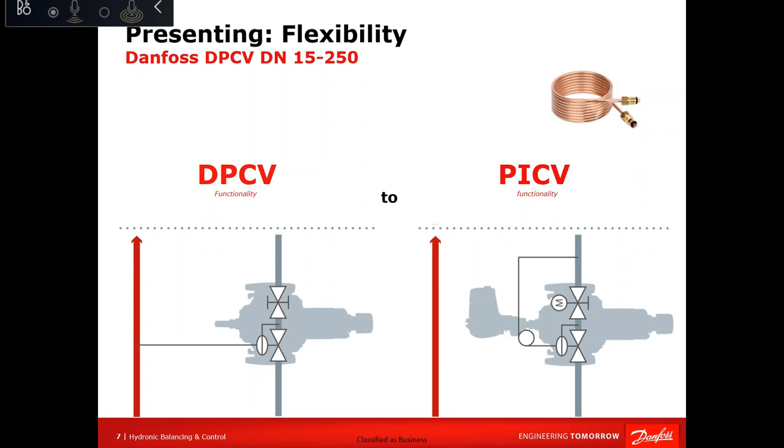Another example where this DPCV is useful or functional. Let's say you have a small shop, or even bigger, it's okay, both cases. But the tenant decided to use only one single unit. He can just pull the impulse tube from the supply line and put it after a two-way valve, and he will get a PICV. Which means the same DPCV, if used on a single unit, air handling unit, or FCUs on a small area, can be changed into a PICV only by changing the impulse tube location from the supply line to after the control valve.